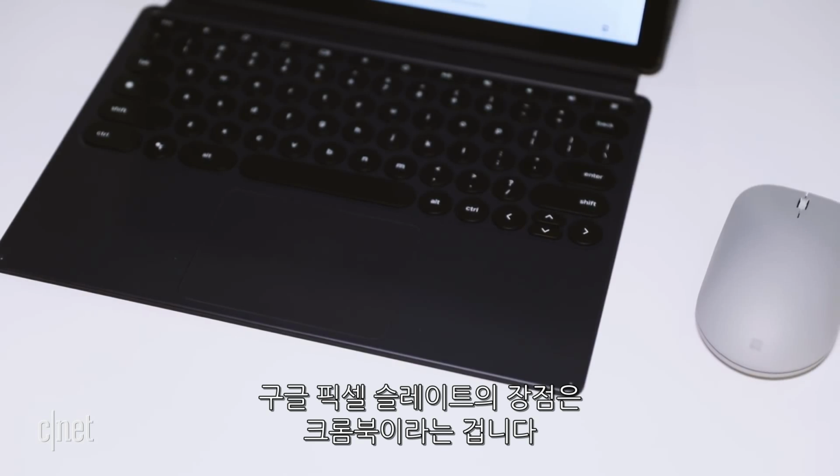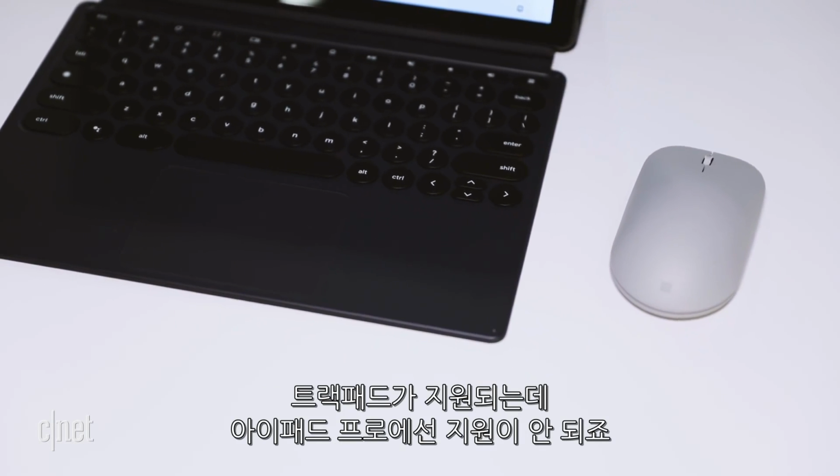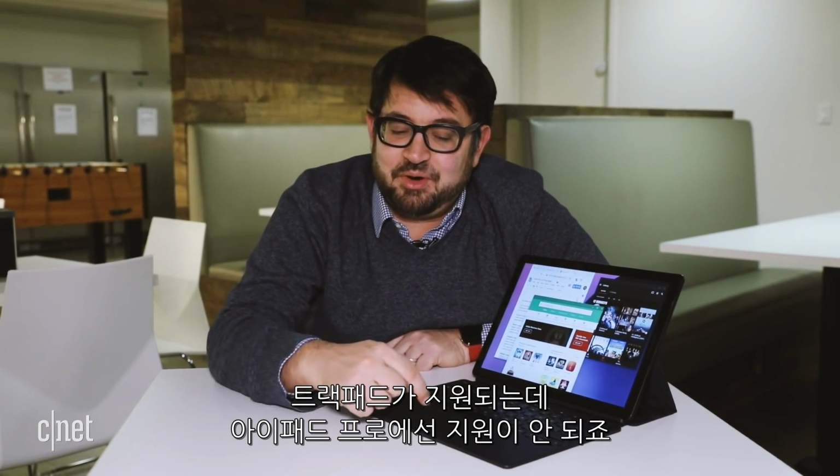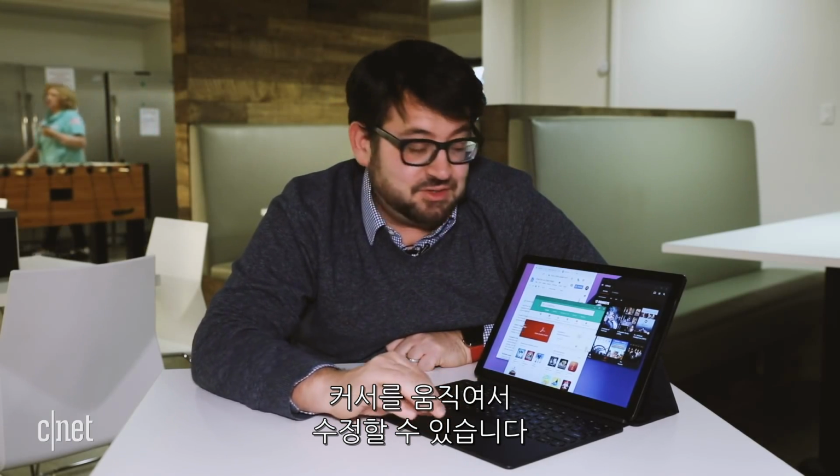One of my favorite things about the Google Pixel Slate, that's also true of Chromebooks, is that it supports trackpads, the thing you can't do on an iPad Pro. The trackpad plus the keyboard means that you could type on this, but you can also move a cursor around and you can do things for editing.